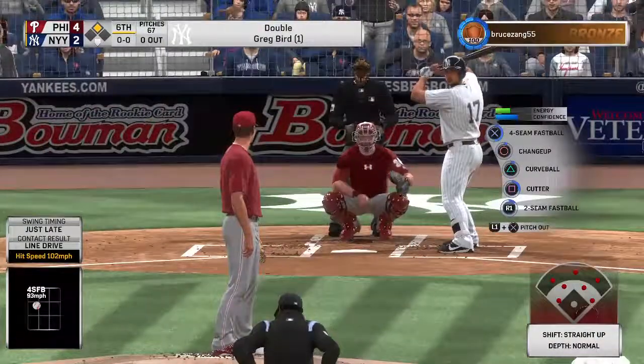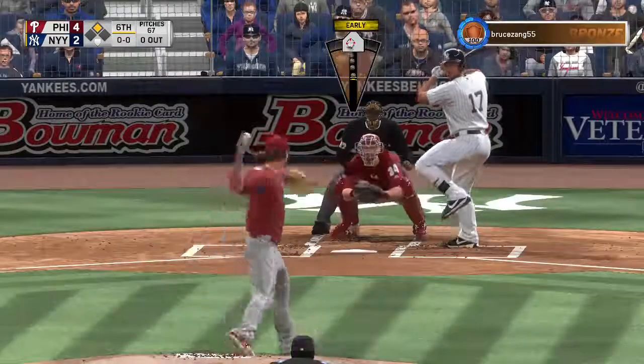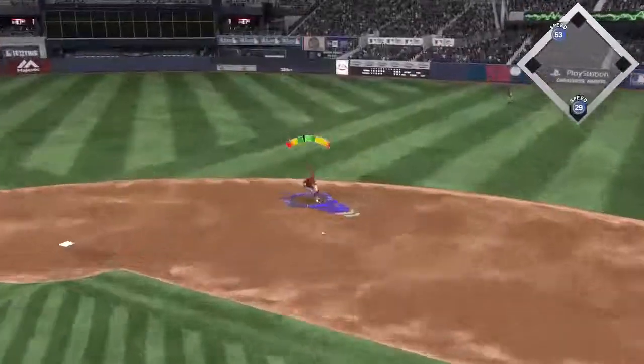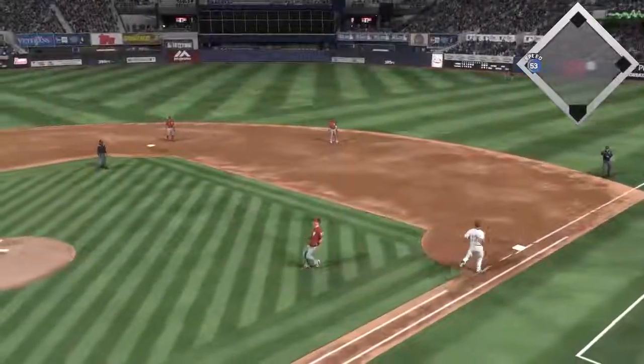Up next, Matt Holliday standing in now. He's singled in 2 trips to the plate thus far. Hit sharply on the ground. Hernandez is right there. 1 away.